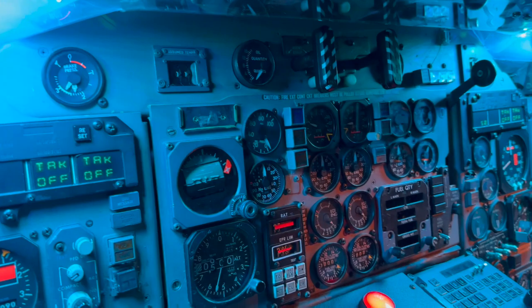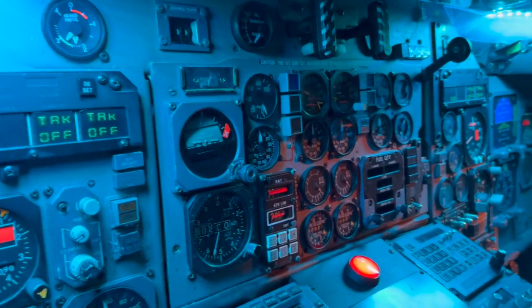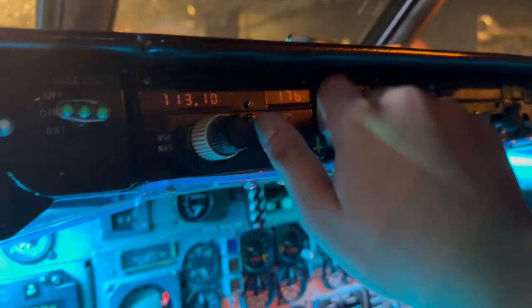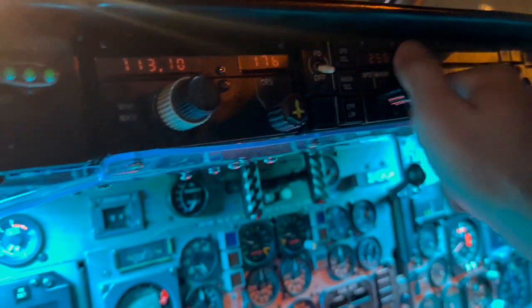And you got all the middle gauges right there, the middle section. Oh, that one just came. Oh, that one was like half hanging out. And then this is the autopilot system.